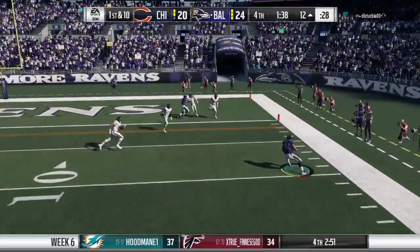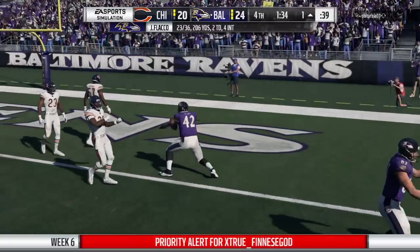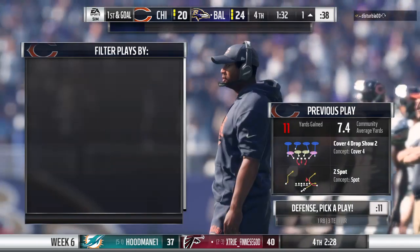Now it's Flacco. That's going to be caught at the 10-yard line. And he couldn't quite get there. Tackled down at the 1. It's a good gain of 11. Sets him up 1st and goal.